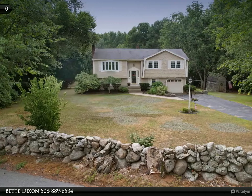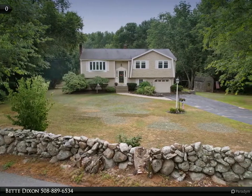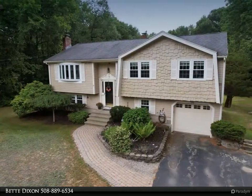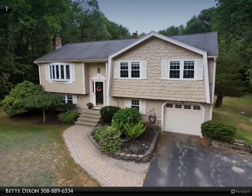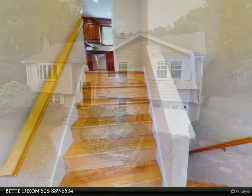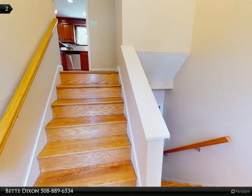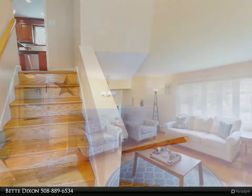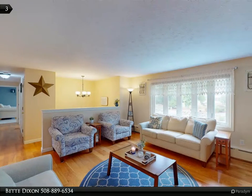This stunning raised ranch offers amazing space both inside and out. Bright, airy floor plan begins in the spacious living room with large picture window. Seamless flow into the eating kitchen boasting center island with seating, granite, stainless steel appliances and more. Off of the kitchen is the lovely sunroom, great for cozying up while the leaves change season to season.